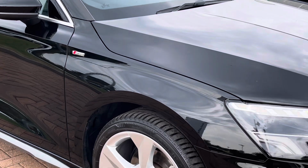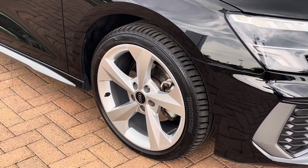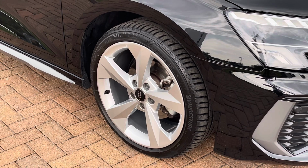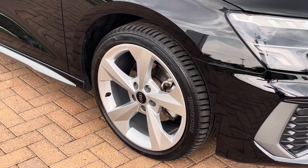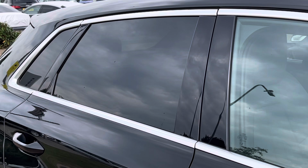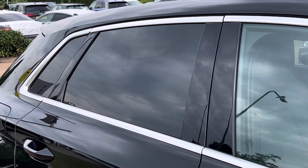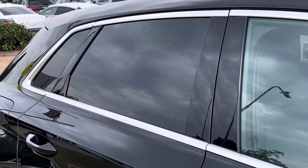Moving down towards the alloys now, we find these exceptional 18-inch 5-arm dynamic design alloys finished in a brushed aluminium, and they do really stand out against that lovely black paintwork. Now, to the side of the A3 there is also the rear privacy glass, which does keep the rear occupants out of view, as well as protecting those valuable items from view.